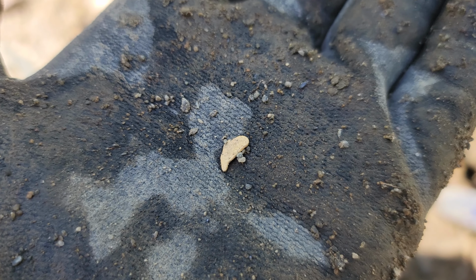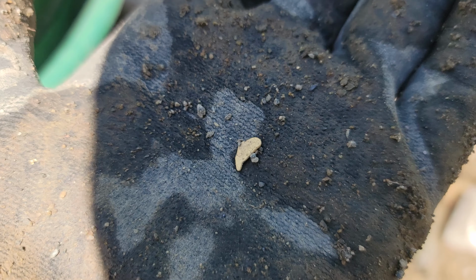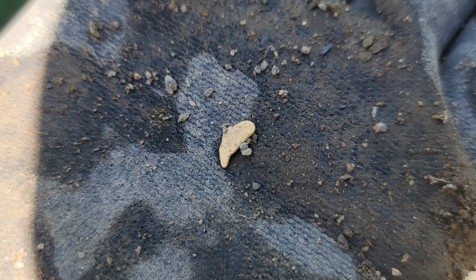This one's gonna go straight in my snuffer bottle. I'm not gonna risk putting it back in the pan, so really exciting. We'll get a much better look at that when we get back to the house and weigh it up.